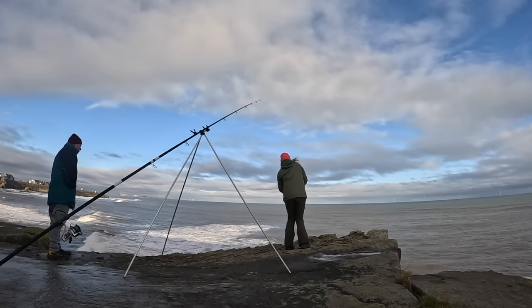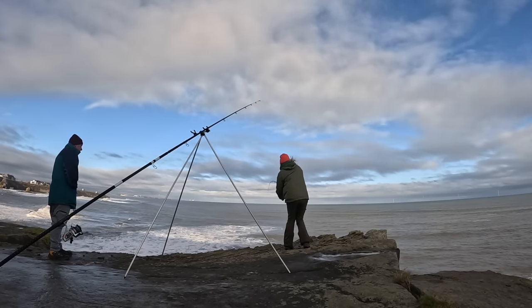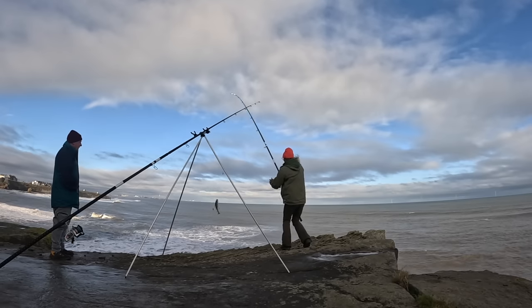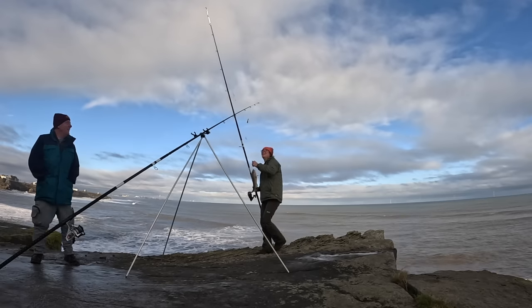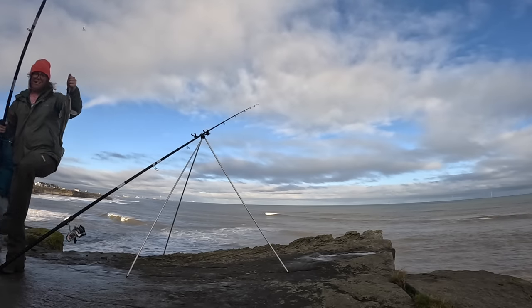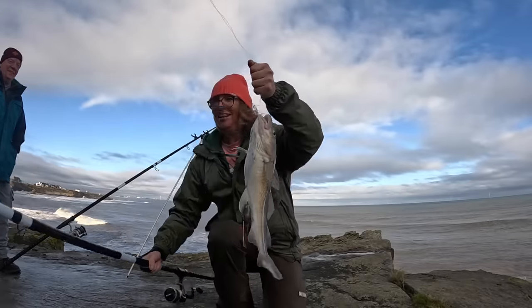Oh. Yes, come on. Oh, I'm on your rod there. Get in. Keeper. That's a keeper, yeah. Absolutely. That's a keeper for you.